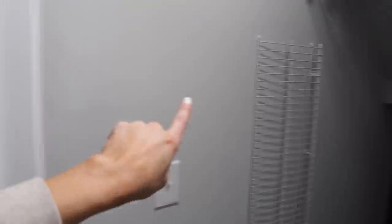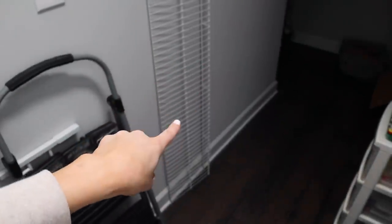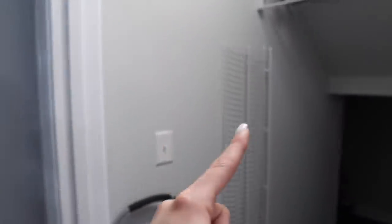So I'll probably do that. And that shelf came from the girls' room when we did their closet makeover, and I wanted to save it so that we could use it and we didn't have to throw it away or get rid of it. So it'll go right here. Sorry guys, I'm so out of breath. Doing that while pregnant took so much out of me. But that will go right here so we can have some extra storage space.